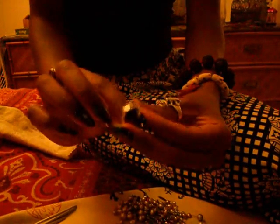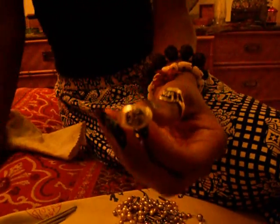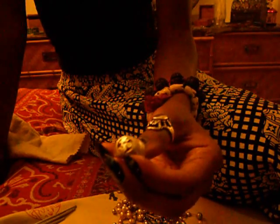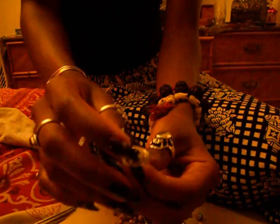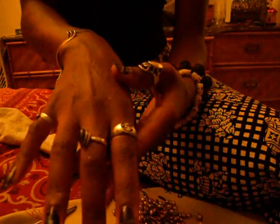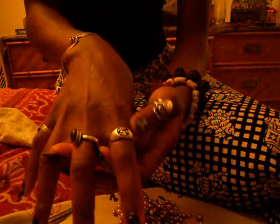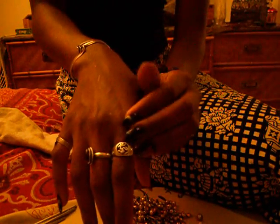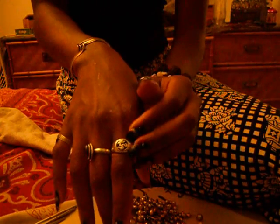This is one of the rings that you'll probably always see on my finger. This is an Om, of course, just a simple Om ring that I got at a store here that has a lot of imported silver. The guy who runs the store travels around the world and buys just anything he can find, whether it's clothing or jewelry, silver, oils, things like that, and he brings them back here and sells them.